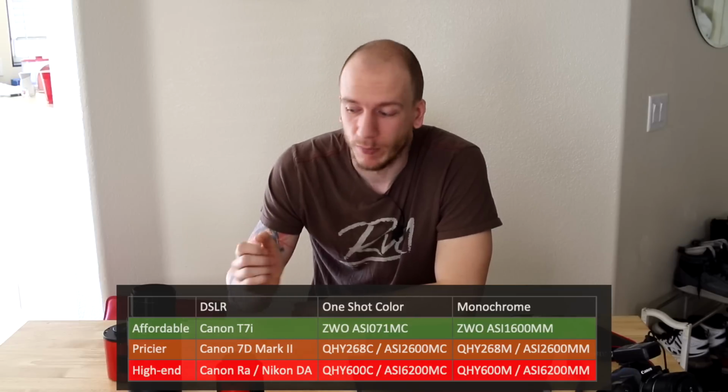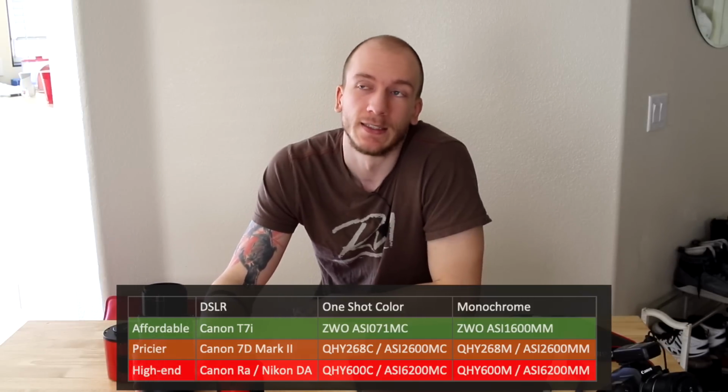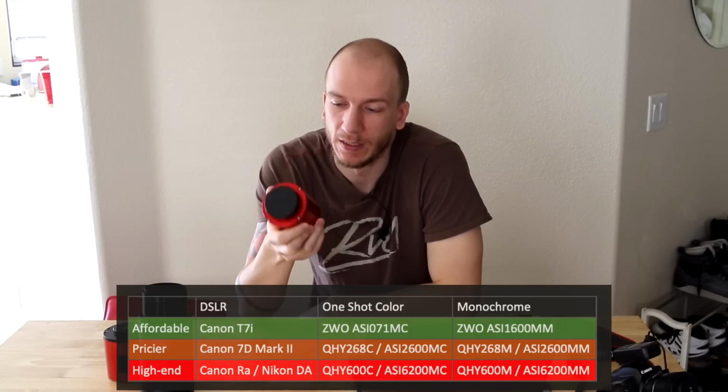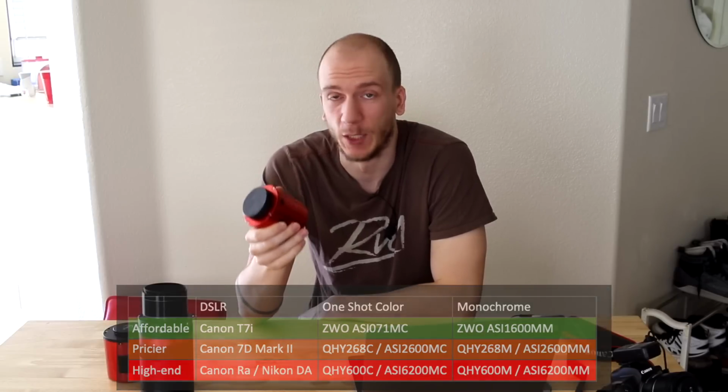And for the monochrome cameras, the best of the best would be the QHY 600M or ASI 6200MM. And the most affordable would be, I guess, the ASI 1600MM, which is definitely affordable. It's just getting a bit old now, but it's still amazing. This one probably has the most aperture of all of them, so the most rewards in terms of pictures. But yeah, hopefully this was helpful for you guys.